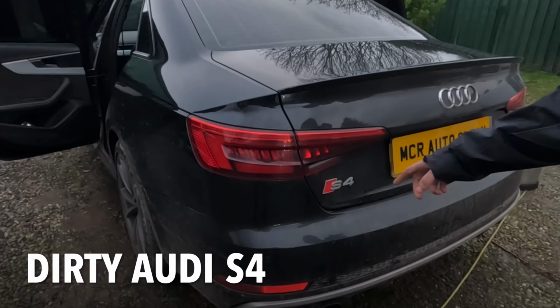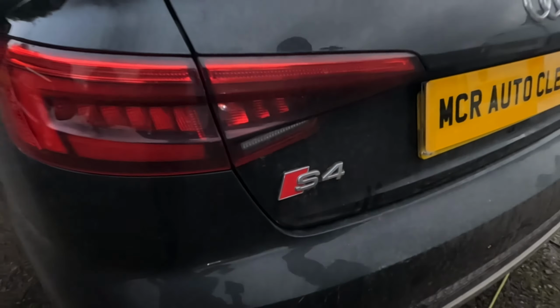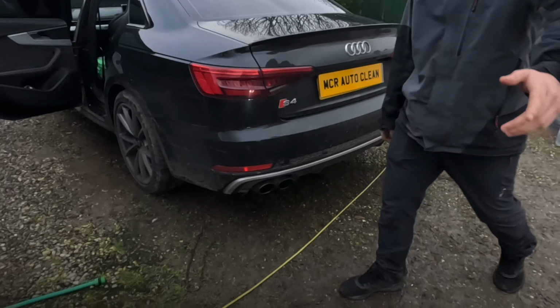We've got an Audi S4 in. It's been treated like an absolute bin. Come and have a look.